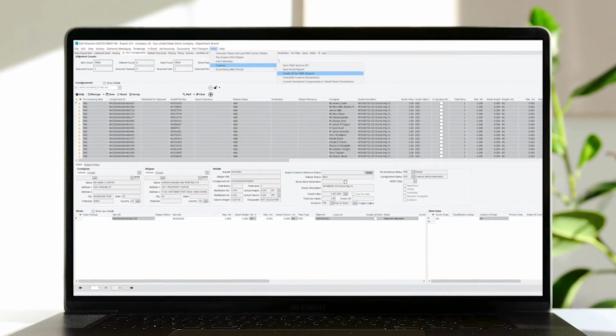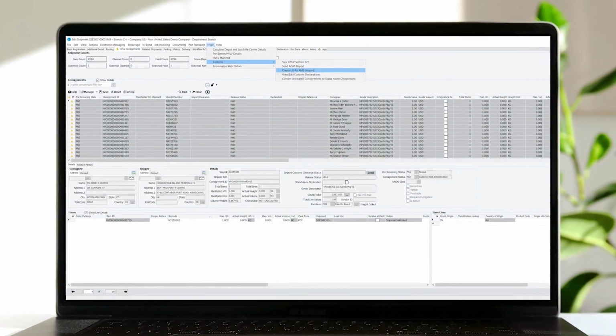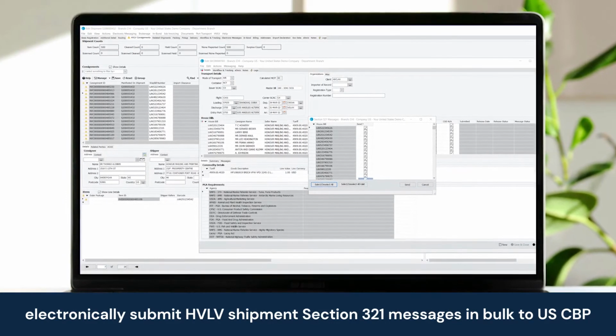High volume, low value, or HVLV forwarding shipments now have a customs menu that contains a link to the relevant customs record based on the country, shipment transport mode, and direction. Freight forwarders can electronically submit an HVLV shipment Section 321 message in bulk to U.S. Customs and Border Protection, or CBP. The lean margins of HVLV shipments make in-bulk electronic submissions critical.